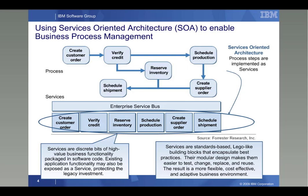When I use this slide with a business audience, and my goal is to communicate the value and benefit of a more modular approach, I try to stay away from technical level terms that, while interesting to many of us, may confuse a business audience. I focus on the Lego concept, the notion of plug and play components that are easier to test, change, replace, and reuse, all resulting in a more flexible, cost-effective, and adaptive business environment.